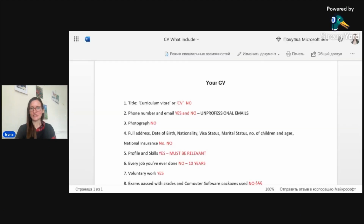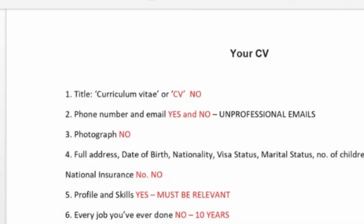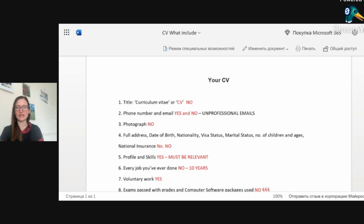And I would like to add these documents here. This is the list of items that you should not include in your CV. First of all, in the title at the top of your CV, you should not write CV. You should write CV in the name of your document. The name of your document should be your name, surname, and CV. For instance, Irina Yahelska, CV. In such a way, your employer knows what document he is looking at.